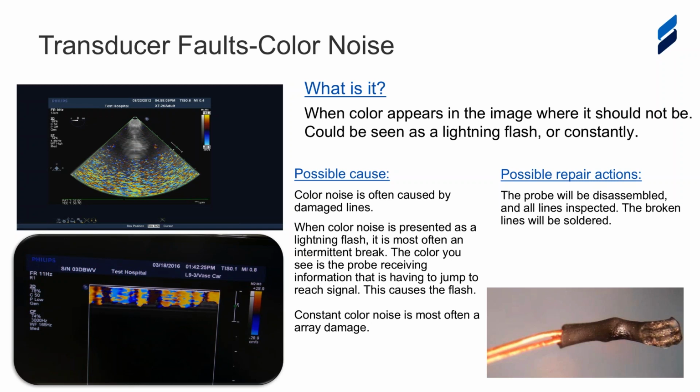So what is this caused by? Well, this is caused by damage to the lines. Maybe the shielding is coming off the 42 gauge copper coax lines, or they're rubbing together, or they're not touching at all. Constant color noise is often array damage, so maybe it's been dropped on its face, or it has not been handled properly. What do we do? Well, the probe needs to be disassembled, every line needs to be tested, and anything that's broken either needs to be replaced or soldered back in place. Remember, we're talking about a coax line that's 42 gauge, about the size of a human hair. So soldering those back in place can actually be quite the task.